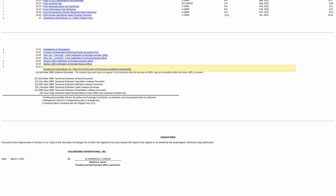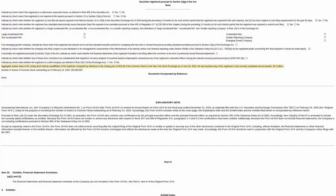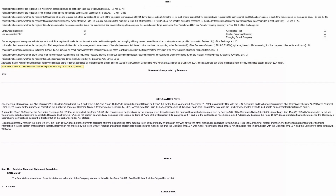On the cover page, we see the aggregate market value of the voting stock held by non-affiliates, which was around $2.4 billion as of June of 2024. The market value is a snapshot of what investors think the company is worth based on its stock price. Finally, the corrected number of common shares outstanding as of February 14th of 2025. This is what this whole amendment was about, making sure this number is correct. 100,660,997 shares. So what's the big picture here?